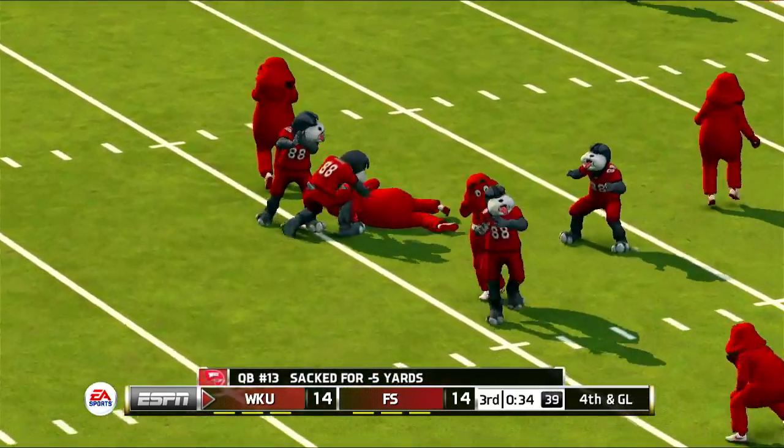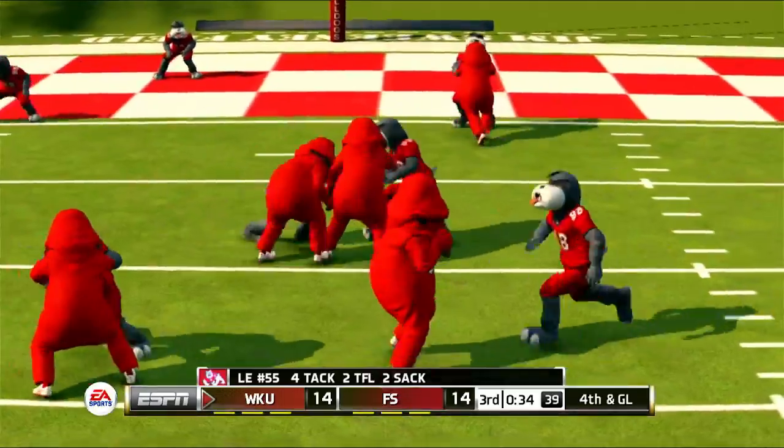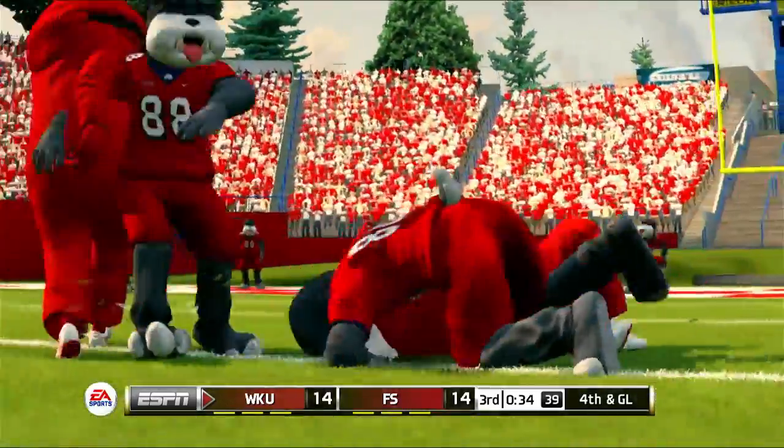And he's going to be sacked for a loss. Another sack. These hits take a toll on the quarterback, physically and psychologically. The blockers have got to do a better job of taking care of him.